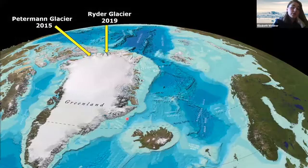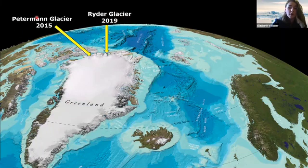Greenland is losing its floating ice tongues. There are only 2 remaining in Northern Greenland. One is at Ryder Glacier, which is the subject of this expedition, and the other is Petermann Glacier, which was part of an earlier expedition in 2015.